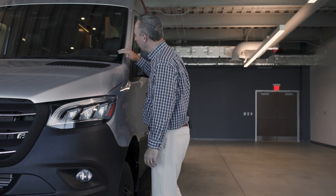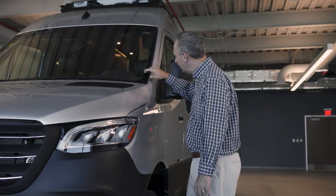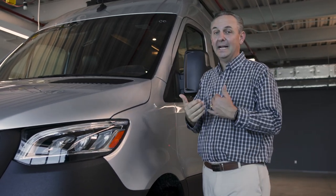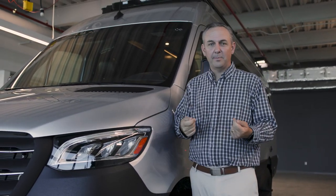So if you were here, I would share this with you, but if you look into the windshield, you can see these little lines. What are those little lines? It's a heating element. So this actually has the winter package.